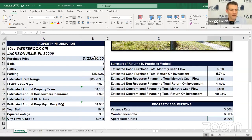So if I'm looking at the numbers on the property, it's a $123,000 property. This is really low priced. I mean, it is really rare in this environment right now to find turnkey rental properties just out there, as many of you are aware. It's hard to find ones that have low prices like this. What this allows you to do is to get in for a lower down payment. You could be into this property for under $35,000 for a down payment. So $123,000 for a purchase price is very attractive. 3 beds, 1 bath, estimated rent range between $850 and $900. And the rent amount on the evaluation is $875.